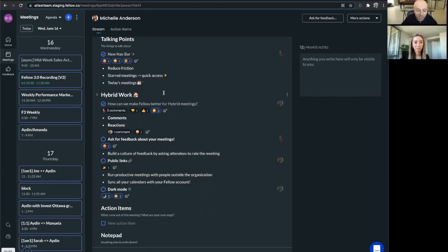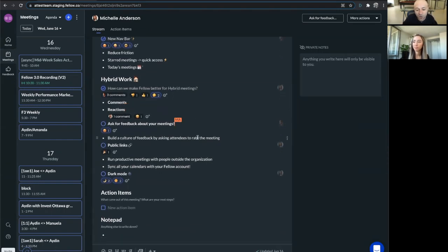So we have comments and reactions. We made it so that all your meetings can be better and continuously be improved through the ability to vote and rank and rate meetings on the spot in a very quick way. You now have the ability to share your meetings with others in a much easier format through public links. And last but not least, we have also enabled dark mode. So for all you dark mode fans out there, hope that you're going to have a lot of fun with this. With that said, let's go to our next surprise.